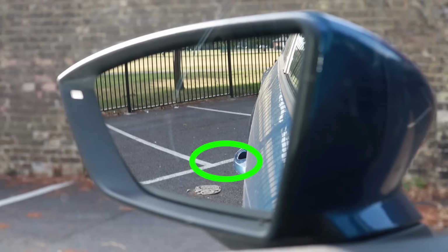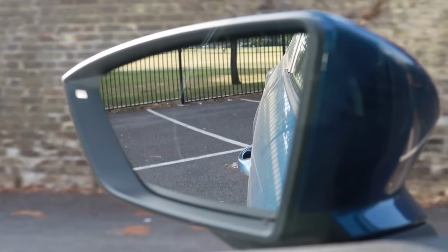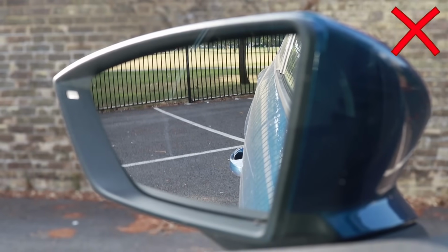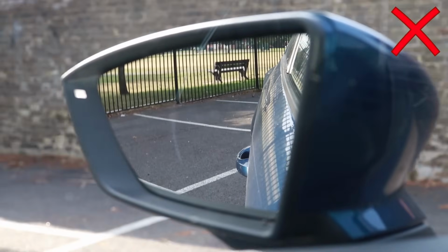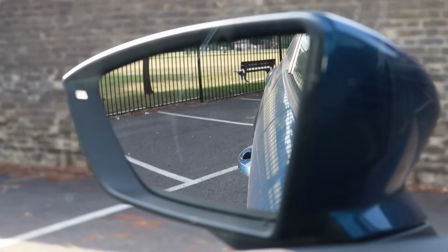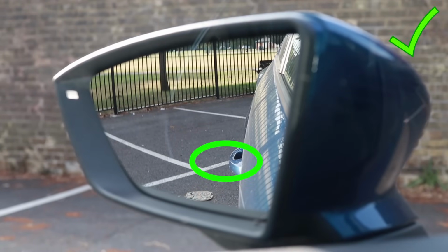So it's very important. Try not to let the gap get too small, because you would end up on top of the line. Also, if the gap was too big, like this, you'd end up very far from the line. So you want that gap to be about 10% of the total width of the space, something like this.